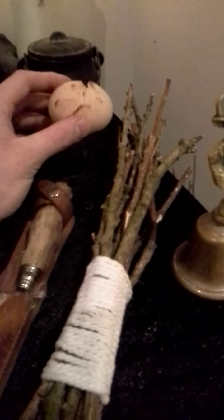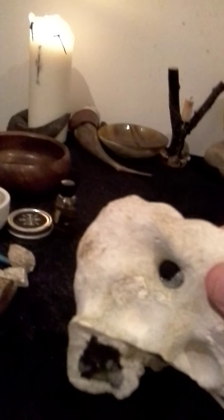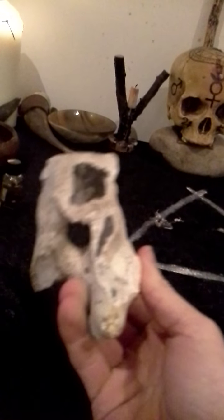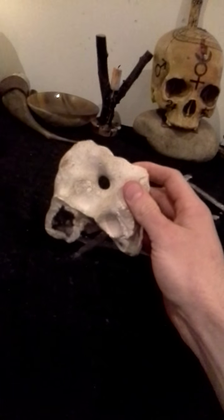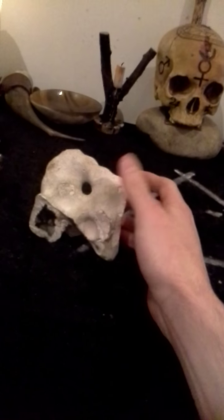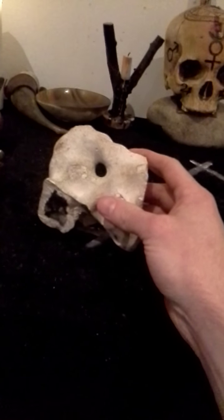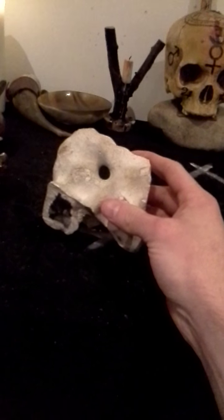Broken eggshell in blood, which was for a client. Here I have a hagstone that I found on the top of the famous white horse in Chalk, which is near Avebury. I found this hagstone and I was like, I have to have this hagstone. It's massive and it's gorgeous and it's beautiful. So I have it here because hagstones are also known as wishing stones.